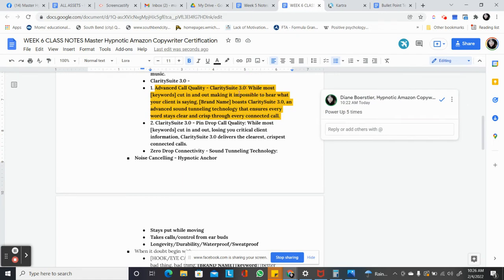Let's see here. Almost curious, kind of making it possible to hear your client say, brand name, boast, clarity. So, okay. And then if they do insist, what you do is you cut out this first portion. So you would go through it. If they're like, okay, well, we want the bullet points to be shorter, you could cut all of this out.